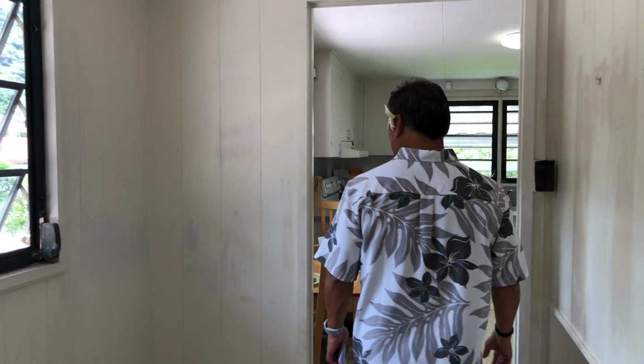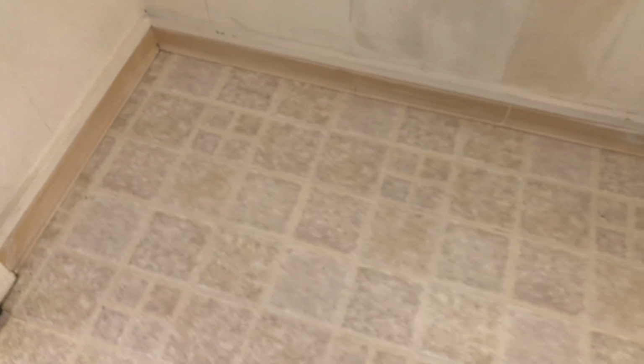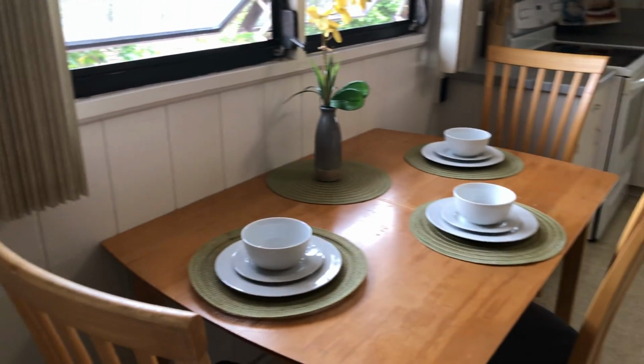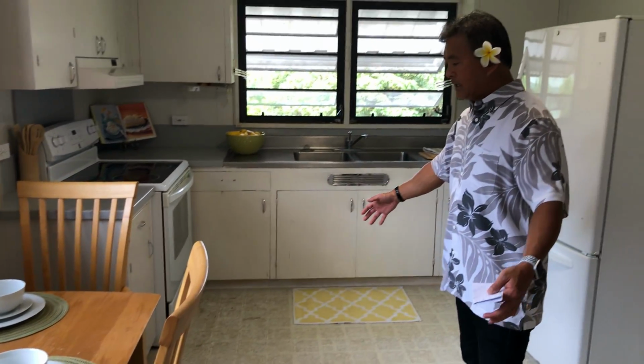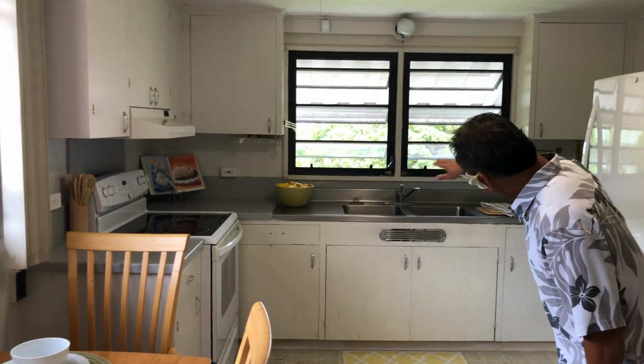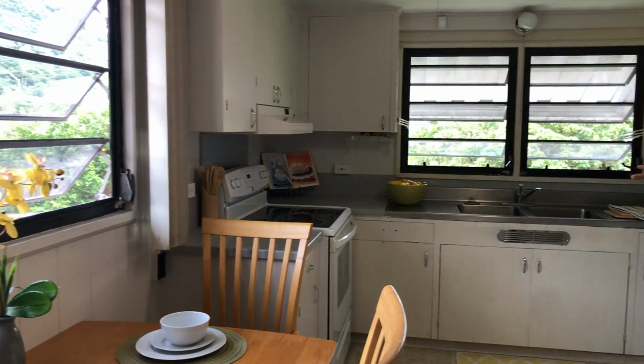All right. This could be a pantry right here. Tons of storage space, right? Come out through the door and drop your things off. The kitchen is extremely generous sized for today's world. You could have an island in the middle. You could remove all of this and replace it all. And you've just got a nice backyard view.